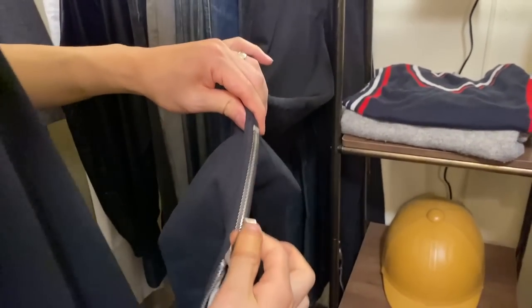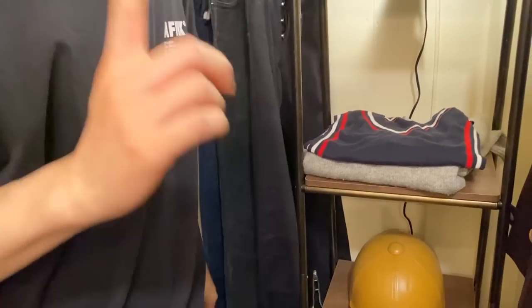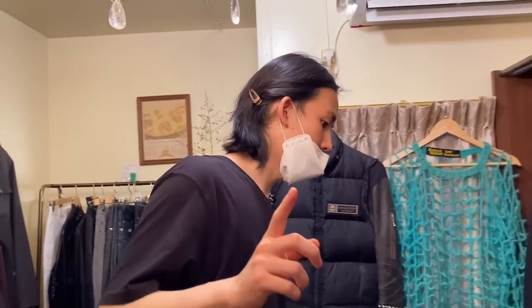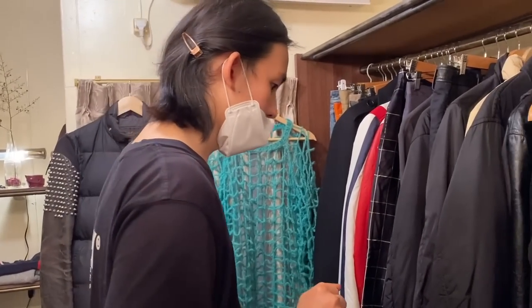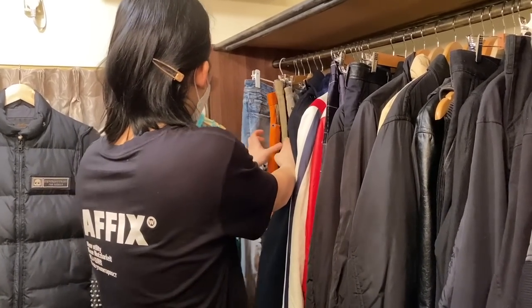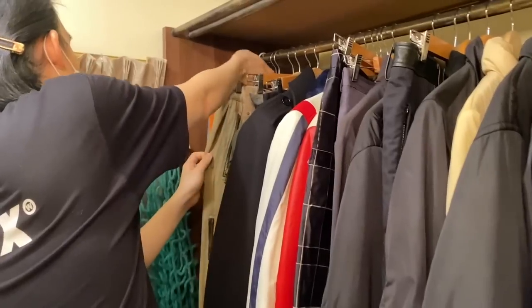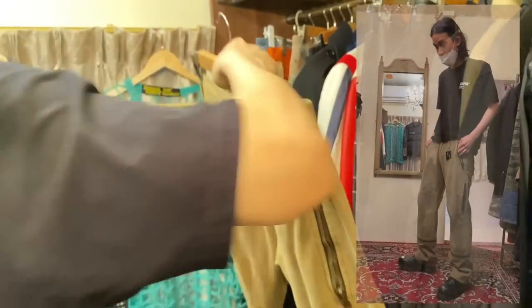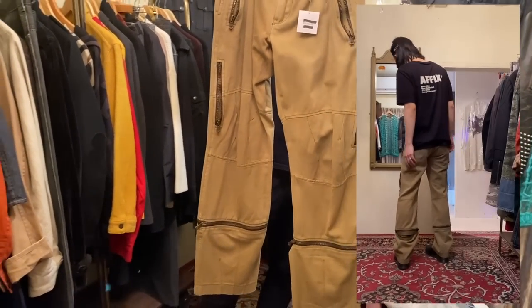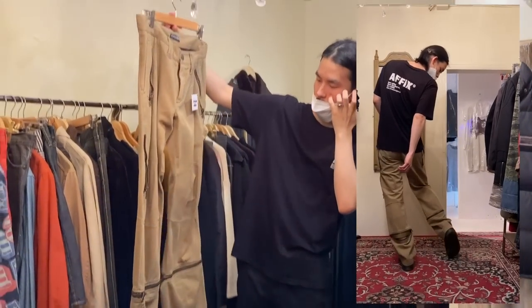Was the stretch one, huh? Lampos. I don't really like Lampo zippers. I think Lampo is the worst among the zippers, I think. And then here we got some Dolce's. So this one could be a nice fit. Do you wish to try it on?